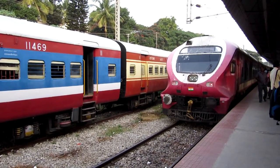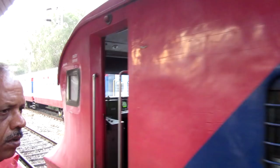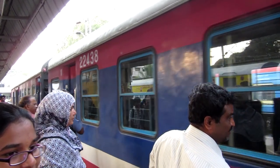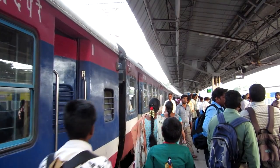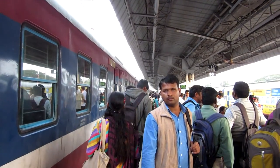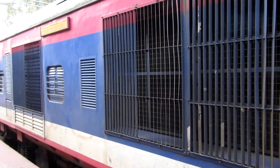Here is the new generation diesel multiple units service to Bangarpet and Kolar being shunted down its position, being brought into the Bangalore Cant platform number 3, which is very specifically reserved for these DEMU departures. Operated by Southwestern Railway. Bangarpet, Bangalore Cant, Dharmapuri, Bangalore Cant, Bangarpet, Yeshwantpur.